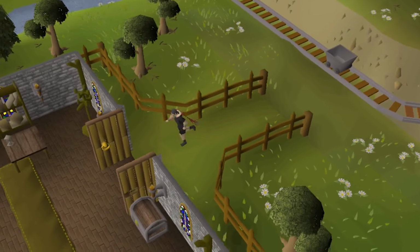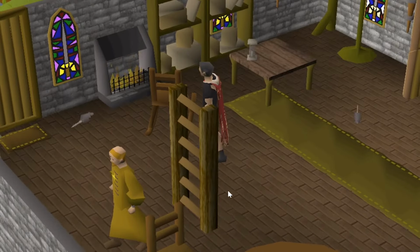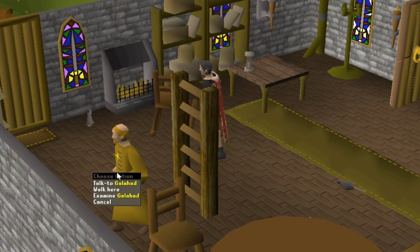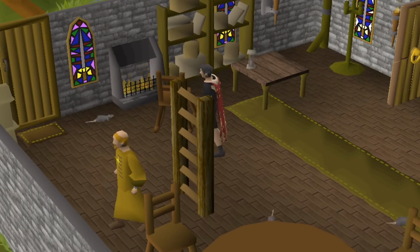Another area I think barely anyone has seen is just west of Camelot and Seers' Village. During the quest Holy Grail, you visit someone called Brother Galahad. This NPC was formerly a knight of King Arthur's Round Table, and one of the 3 achievers of the Holy Grail. But anyone who has completed the quest would probably know he now lives in this little house.